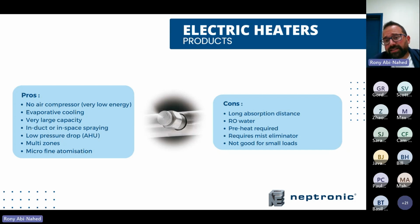The disadvantage, as I said, long absorption distance. If it's installed in a duct or a handling unit, you always need water treatment before it. And if you are using it not for the right application, let's say, you want to reheat what you cooled down, it's a disadvantage because you kind of investing more energy now to reheat what you cooled down. And if you install it inside an air handling unit, ideally you want a mist eliminator after it, just to make sure that it's not condensing.